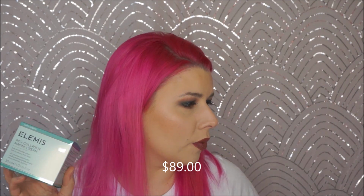All right, the next in here I'm actually pretty excited about. This is the Elemis Pro Collagen Marine Cream. Elemis is a very expensive brand. This retails for $89. And this is good for the appearance of fine lines and wrinkles. You get 1 fluid ounce, and it is full size.